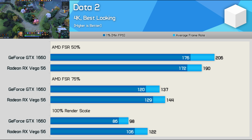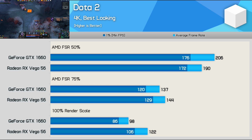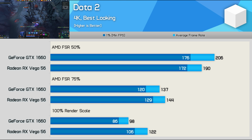That said, you can quite easily achieve similar performance gains by just tweaking the quality settings, and in many instances this will have little impact on the overall visual quality. Again, Dota 2 just doesn't seem like the right kind of game to really take advantage of FSR.